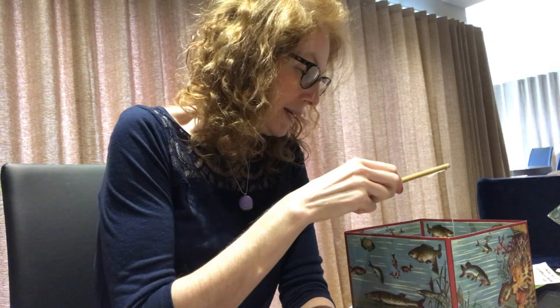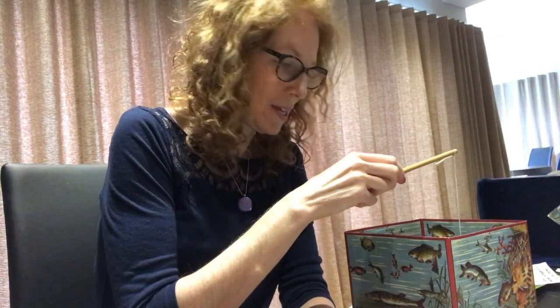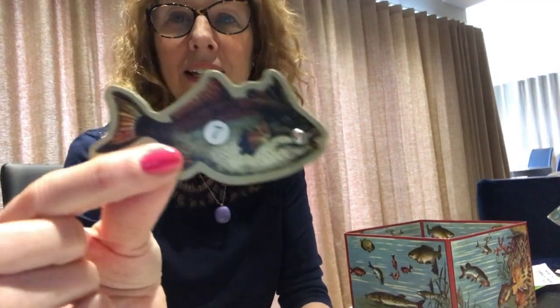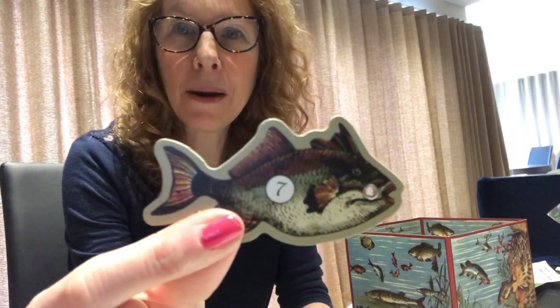So let's have a think. The first action we'll do claps. So let's see how many claps we need to do. Let's see. Oh, I've caught something. Try not to drop it. Can you see it? Oh, here's a fish. Let's see what number is on it. Let's have a look. Do you know what number? Number 7. Right, so we'll do 7 claps. Are you ready? 1, 2, 3, 4, 5, 6, 7.